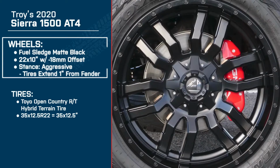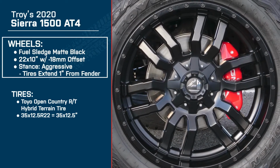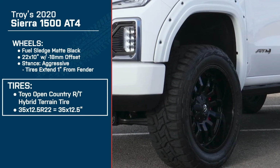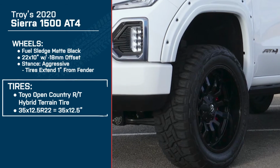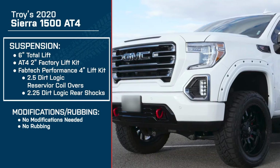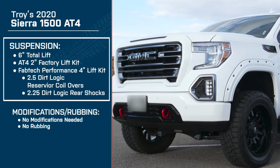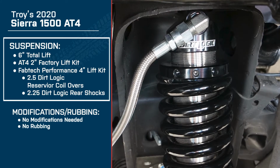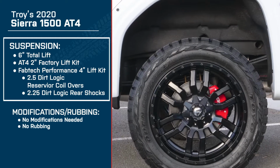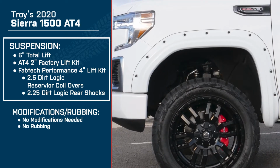He's got 22 by 10 inch Fuel Sledge wheels with a -18 offset, Toyo Open Country RT 35 by 12.5 inch tires, and a FabTech 4-inch performance suspension lift kit with the stock AT4 2-inch spacer, with those Dirt Logic 2.5 reservoir coilovers in the front and Dirt Logic 2.25 shocks in the rear for overall 6 inches of lift.